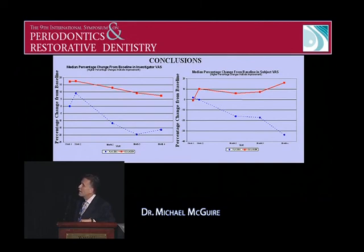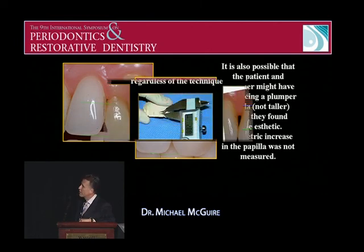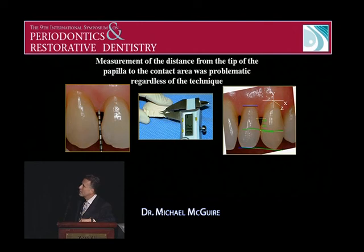But the problem that we had was that our objective measurements didn't correlate with our visual analog scale. One reason that could have been is because we weren't measuring volume of tissue, we were only measuring height. And one of the things that perhaps the patient and the blinded examiner were seeing that they found more pleasing was the fact that we have plumper papilla, as you can see here, and we weren't capturing that. So that may be one of the reasons. But certainly our measurement techniques were problematic from the very beginning.